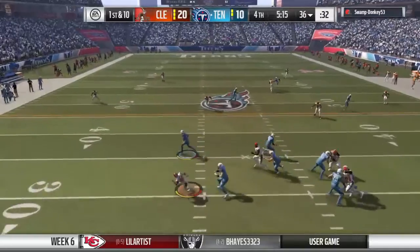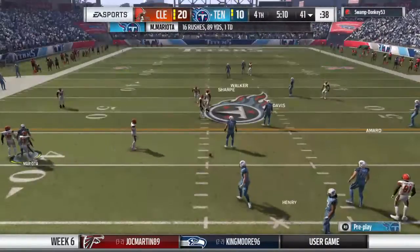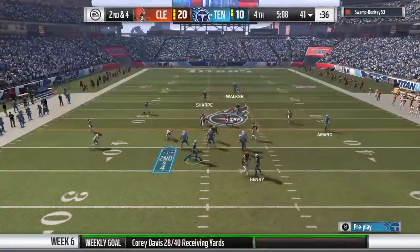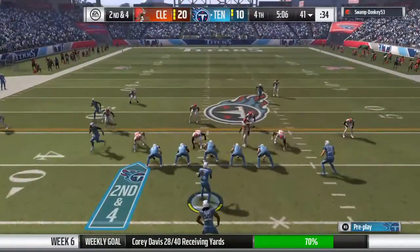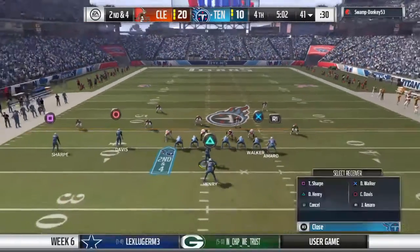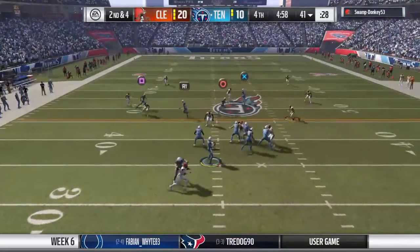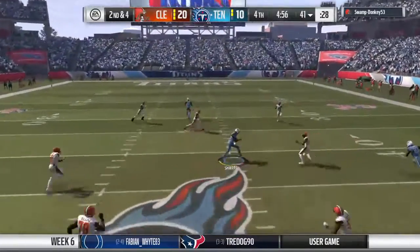Mariota to throw it. Dancing to his left. And he'll avoid the tackle there with a slide. 6 yards on the pickup, and it's a second down. They're going to hurry back to the line now. Partner, he was going through his progressions. Not there, not there. After about the third one, he decided he better pull it down and run for it. And he slides down and avoids the hit for good measure.